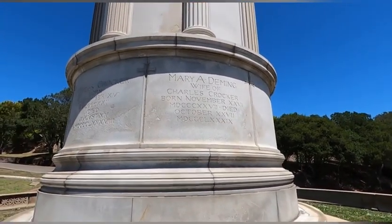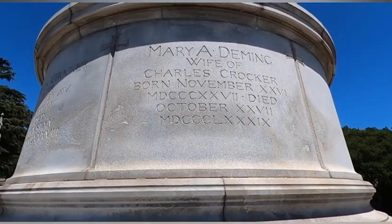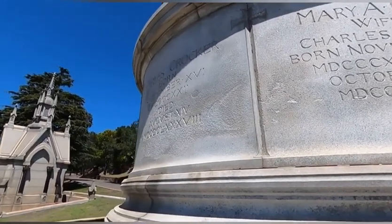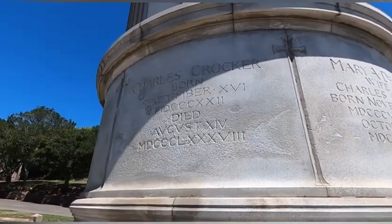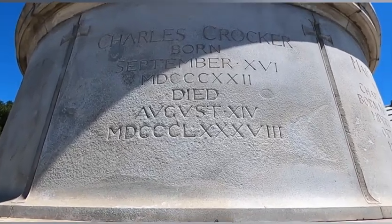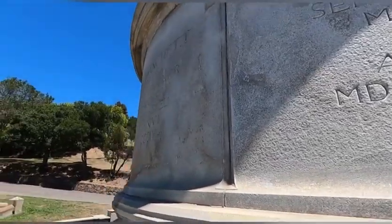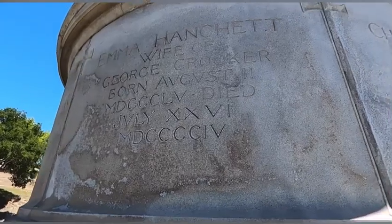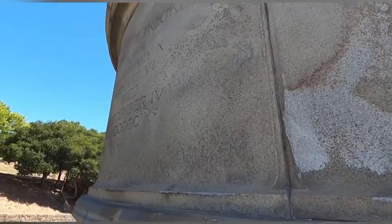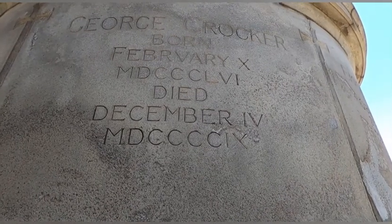And there's Mary A. Deming, wife of Charles Crocker, born November. Oh boy. Yep. There's Charles Crocker. It's hard to see this stuff. The sun's hitting this thing, it's kind of hard to read these. Emma, this thing is huge. There's a George Crocker.